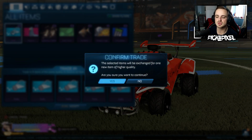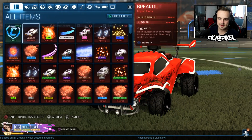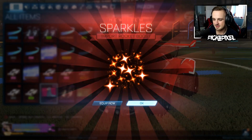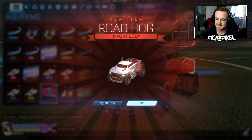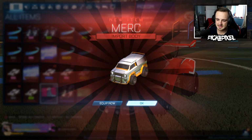There's no point, so let's do a salty only trade up for a painted octane, a burnt sienna breakout. It's like, and a juggler, just to really rub salt into the wounds. Not sure how I'm feeling about that. Sparkles, cobalt. It is what it is. Roadhog, crimson. I don't know what's going on, but it's not looking good.